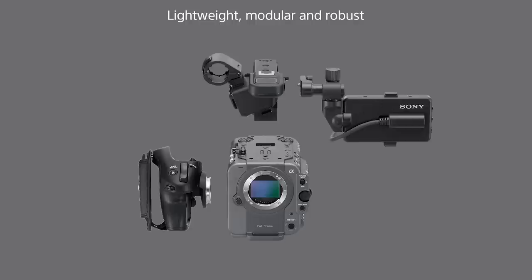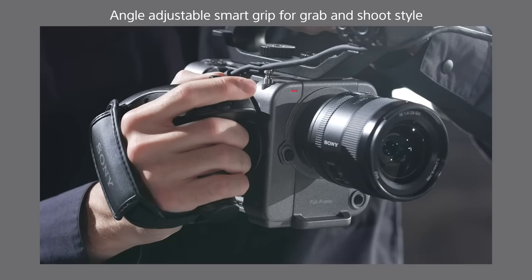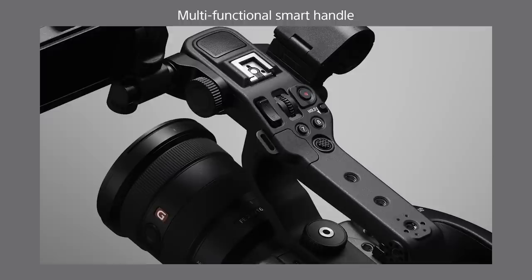One of the most distinctive features is the smart grip. A variety of buttons and dials are arranged to control the start and stop of recording, as well as to change various settings while holding the camera. The angle adjustment lever on the top of the grip makes it easy to adjust the grip angle while shooting. Then there's the smart handle, which has additional control buttons for improved operability. This provides stable camera work and operability even in low angle shooting and other situations where the smart grip cannot be held.